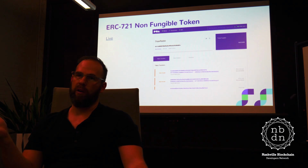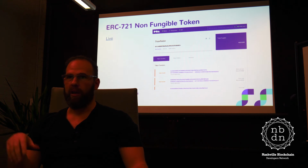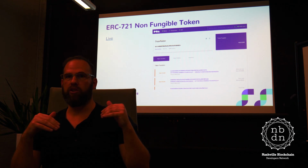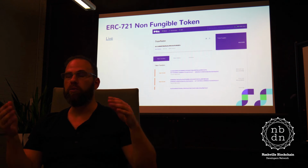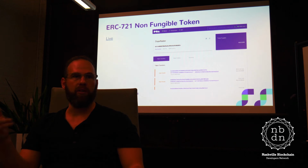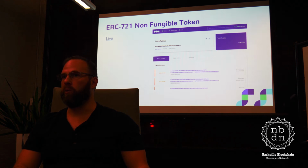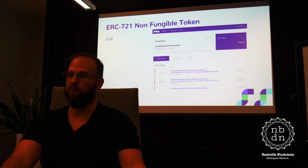A very popular ERC 721 token is CryptoKitties. They're individual cats that all have different attributes. But we can actually start providing user data and token data right in the Explorer. So that could be images, the names, and other attributes for all ERC 721 tokens. And this is something that we will be building in the next couple of weeks, actually. It's an issue that one of our teams is actually working on.